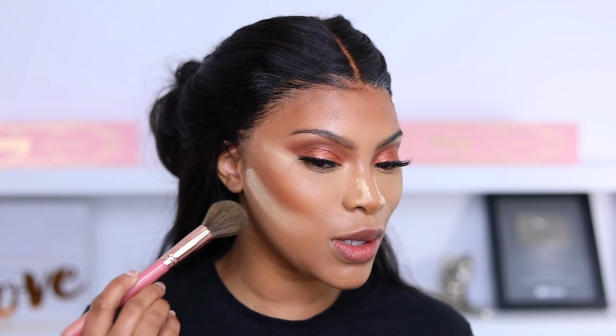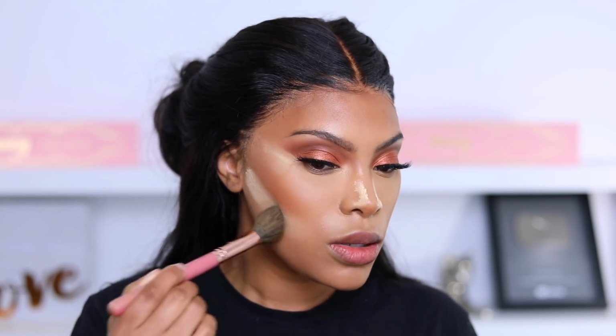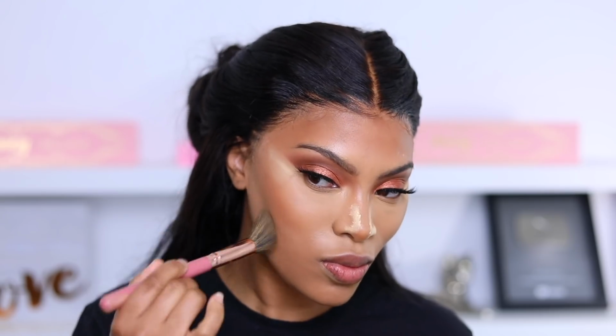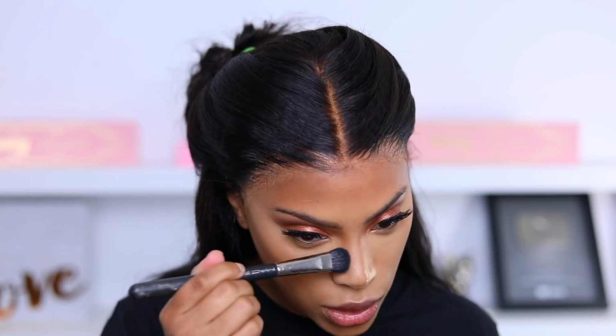I'm gonna go ahead and dust away this excess powder right now. You really don't need to leave it on for very long. It does what it's supposed to do, I think, in a quick time. So I'm just gonna go ahead and dust it away. Don't mind me, I look a little powdery right now, but I promise you I will not look powdery by the end of this tutorial.